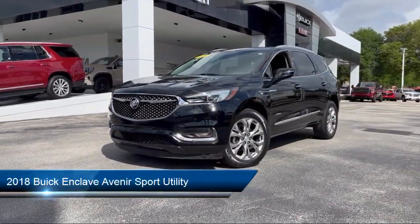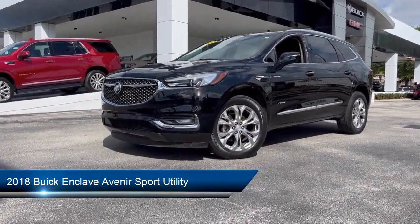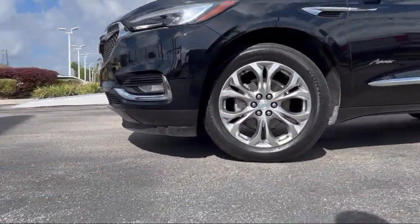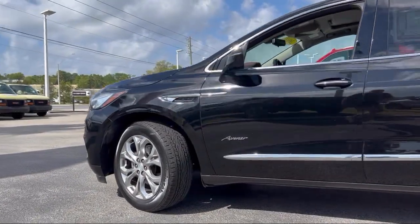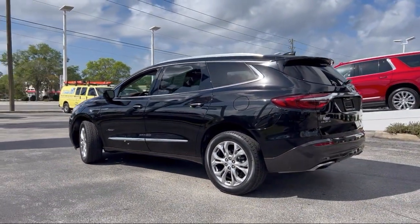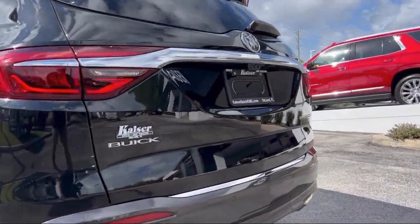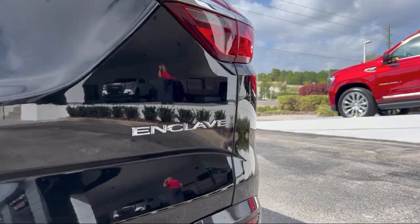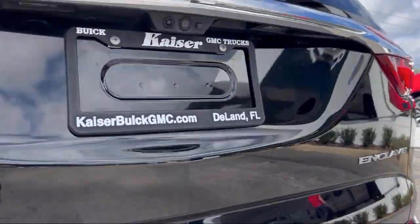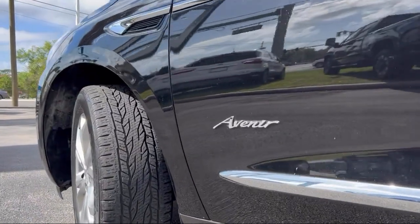It comes equipped with heavy duty cooling system, preferred equipment group 1SP, navigation, ventilated driver and front passenger seats, heated rear seats, garage door transmitter, Sirius XM satellite radio, Apple CarPlay and Android Auto, leather steering wheel with auto tilt-away, HD radio, and has less than 30,000 miles on the odometer.